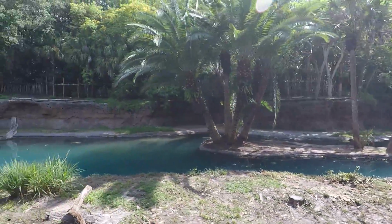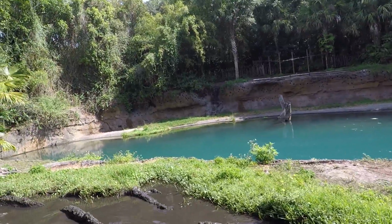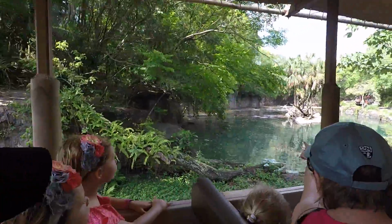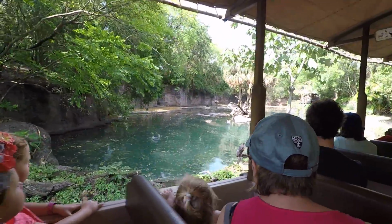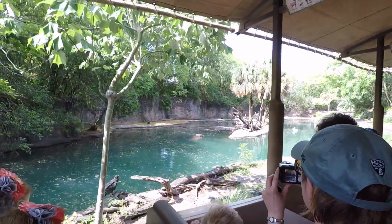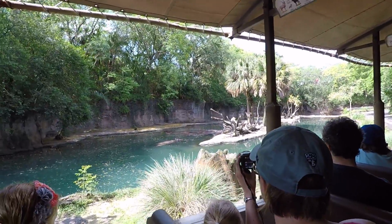Now a whole group of them together, they're called a bloat, which is kind of fun. A load of hippos on your left, the whole bunch in the water there. See their backs sticking up there. Now hippos can hold their breath for about 8 minutes at a time. A very long time. And they don't actually swim, they walk on the bottom of the riverbed. They use their feet to pull them along there.